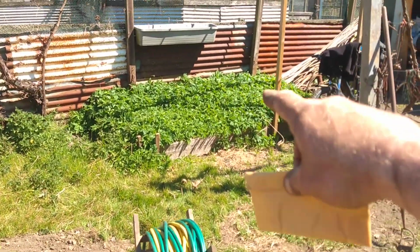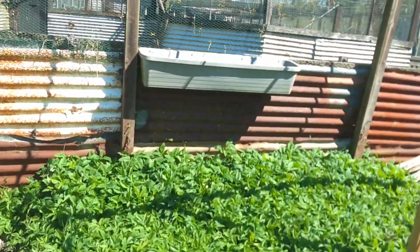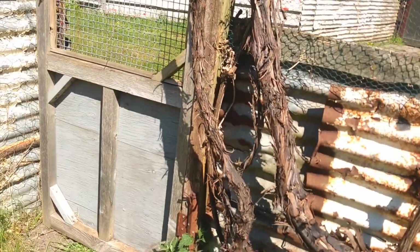Still got to sort that out. I'll have to go through it and see if there is any asparagus left. If there's not, this might be a good bed to put the skirret in, but we'll cross that bridge when we come to it.